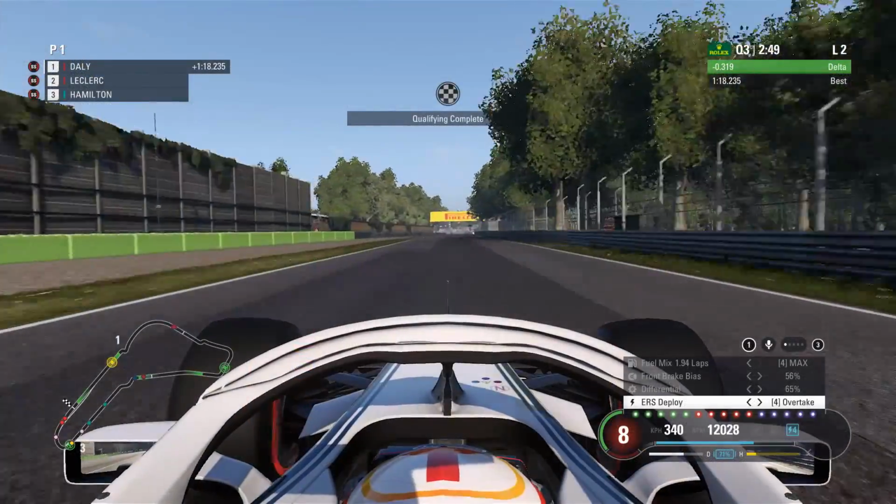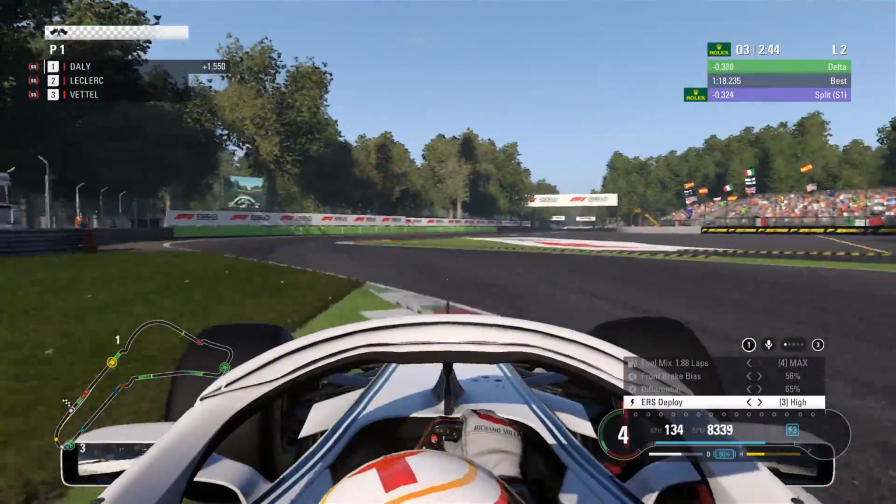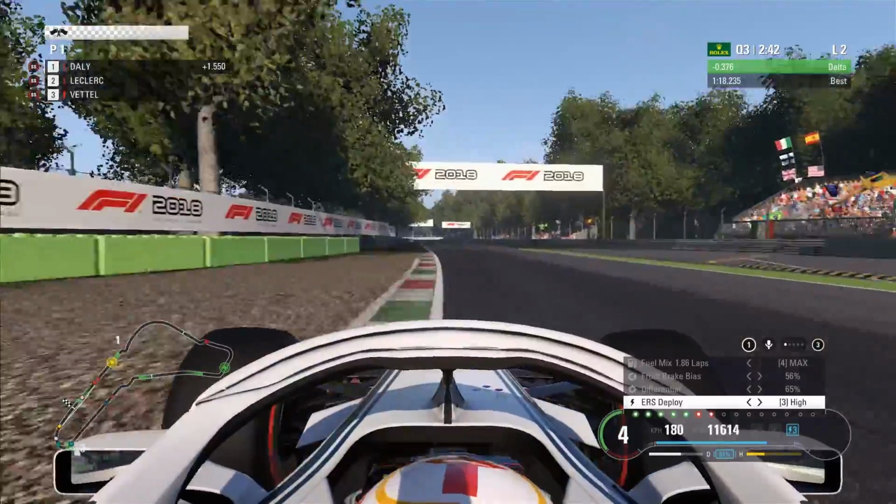Lewis Hamilton. Charles Leclerc there, again, that's a little bit iffy, a little bit shaky there in Q2, and hopefully he can put it together for Q3.